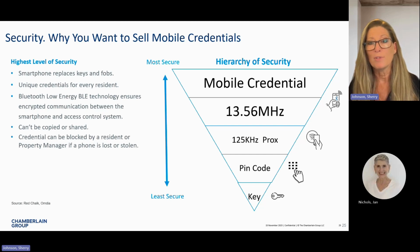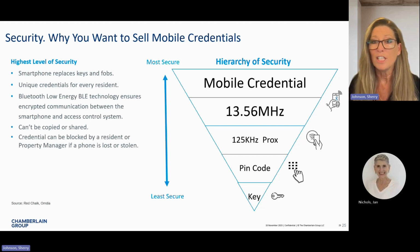And let's be frank about the types of credentials that are out there. The most common are keys, PIN codes, and regular fobs. And this is old technology, and consumers today are looking for increased security and seamless access. The smartphone is replacing keys and fobs daily, and our MyQ mobile credentials are available with the MyQ Community app.